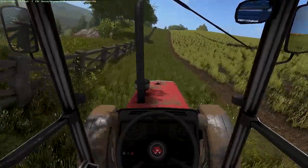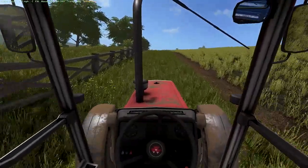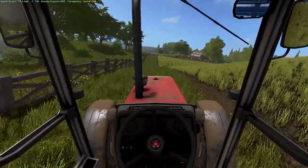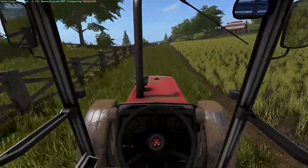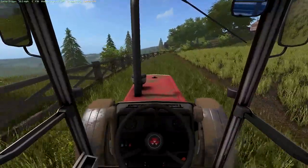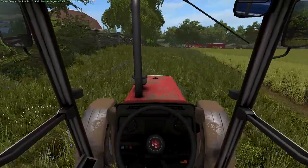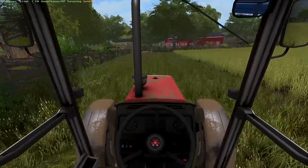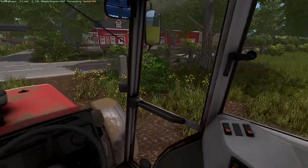So let's go and unload this at the yard or at the farm, and then I'll call it an episode. So we'll just do a little bit of harvesting. I'll finish the harvest off over the course of the rest of the day, and next time we meet for a vlog, it will be selling and making some money, hopefully, he says.